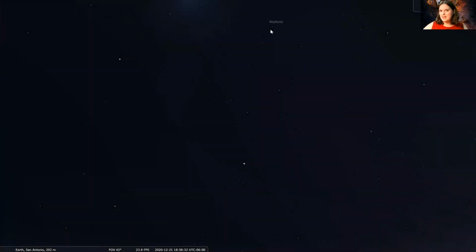Well, we can definitely see a few planets. Up here, you definitely see the bright moon, but as you can slightly tell, there's the planet Neptune right close to the moon. It's kind of difficult to see because Neptune is an incredibly faint planet. With the moon glowing as bright as it is, you may not get to see it unless you know exactly where to look.